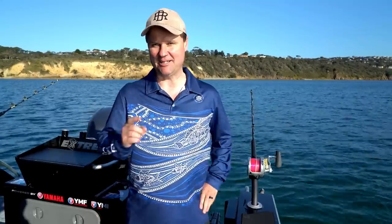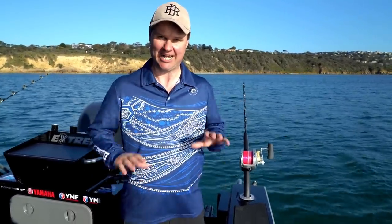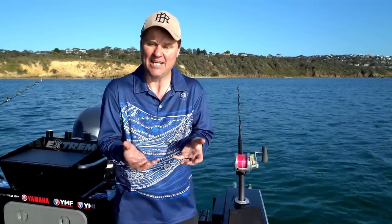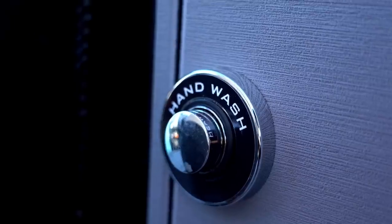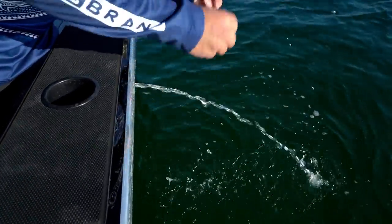Well, they say simple things amuse simple minds. I was blown away with this feature on the Extreme the first time I saw it, and I still can't believe it. You got blood all over your hands. Normally you had to lean over the side of the boat, try and wash them, but not anymore. Lean and wash. Seriously, that is just too cool for school.